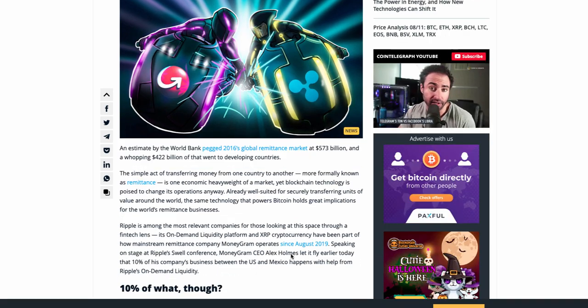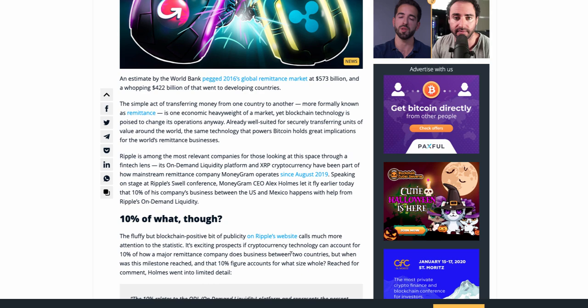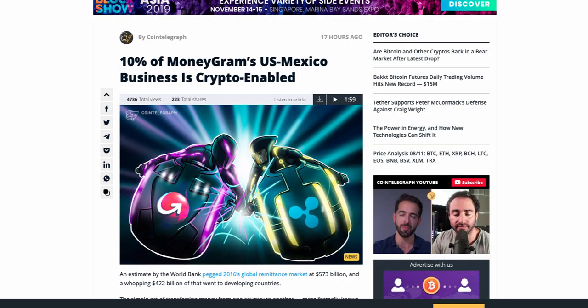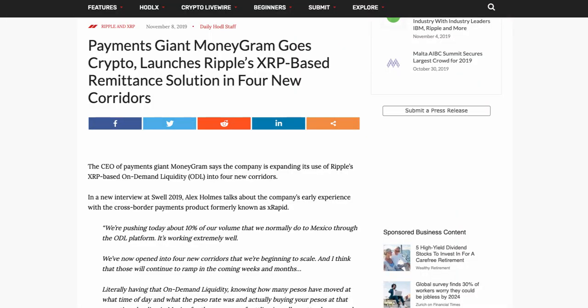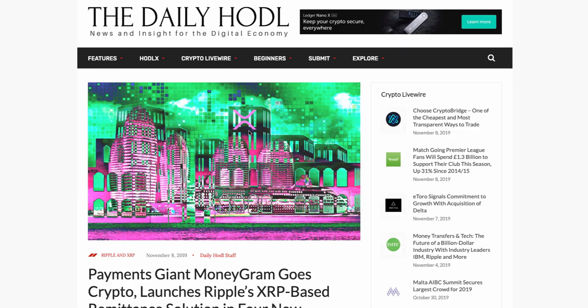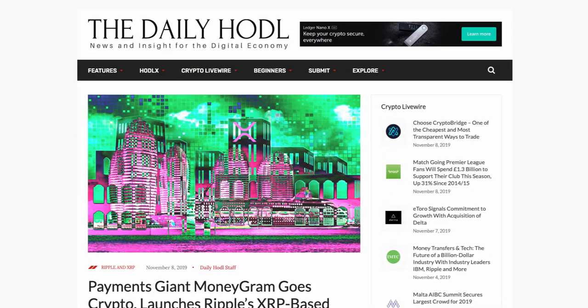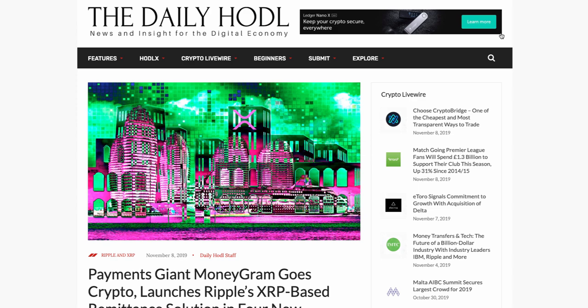So anyways, this article here in Cointelegraph is slightly on the negative side, but I think that's not too much of a surprise. They tend to be skewed more towards Bitcoin and a little bit on the anti-XRP side. I find the Daily Hodl a little bit more objective as far as XRP, but again, I'm just gathering information as we go on here.